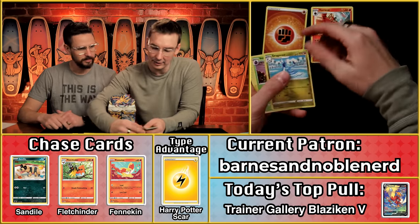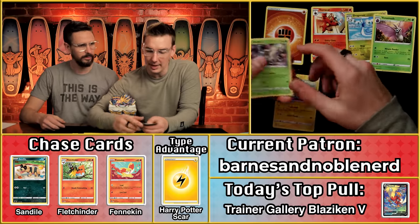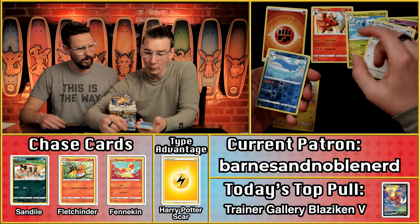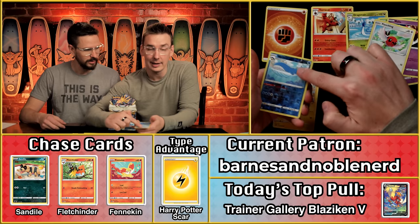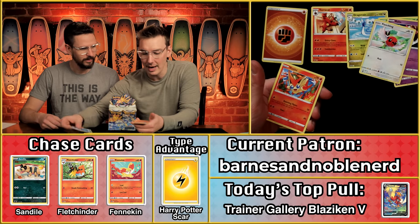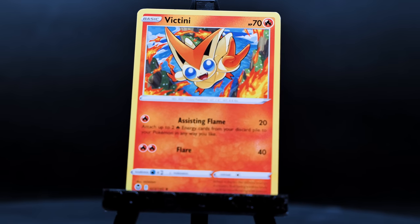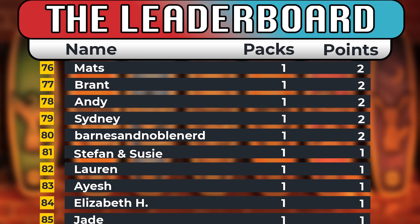I can already tell you right away that I see at least one electric Pokemon in there for the bonus point. Another rock is pummeling. We should have known because it's going in tandem there. They got the Torracat, the Venomoth, the Emolga. The Meditite, the Ralts, the Fletchinder. The Wailord. I am building a deck around this card right now, but not important. And the Victini. That's going to be a 2-point pack for the rookie, Barnes & Noble Nerd.